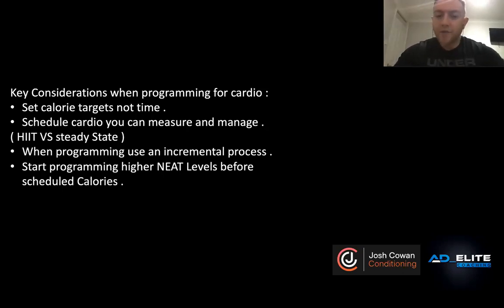I think as well, when we're starting off with clients, just the last one, when we're starting programming, I think it's always good to improve NEAT levels before scheduling cardio, which is another really good coaching cue, or coaching point, for any of the coaches out there. When you're starting off someone in a transformation, increase their NEAT levels. Don't give them 1,000,001 things to do at the start. If you had a client that's on 6,000 steps a day and you bumped them to 10,000 steps a day, just that overall NEAT level could potentially burn more calories than you saying to them, you have to do 40 minutes of cardio today, you have to do 250 calories of cardio today, you have to do your HIIT training, or you have to do whatever the coach is going to prescribe to that specific client.